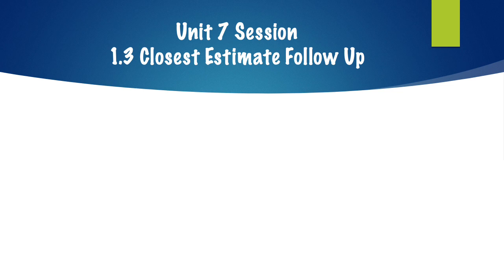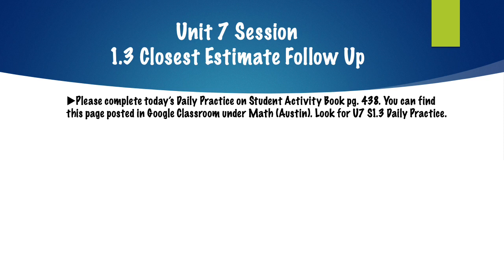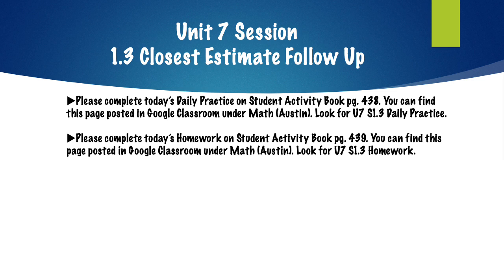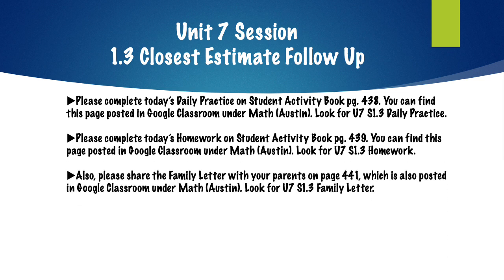Okay, we're done for today. Now to the follow-up. Please complete today's daily practice on Student Activity Book, page 438. You can find this page posted in Google Classroom under Math with Austin in parentheses. Look for U7 S1.3 Daily Practice. Please complete today's homework on Student Activity Book, page 439. Look for U7 S1.3 Homework. Also, please share the family letter with your parents on page 441. Look for U7 S1.3 Family Letter.